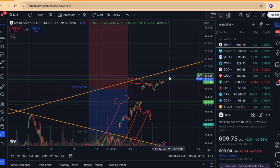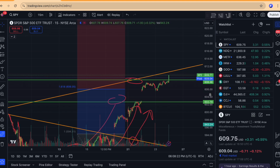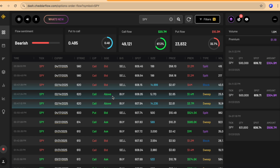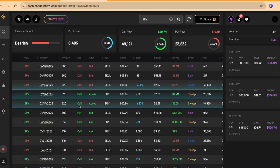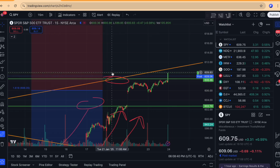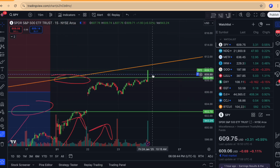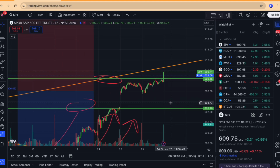But the fact that we got above this level and we closed the daily above is very critical, especially when we have both of these prints complementing that bullish thesis. So what that means for tomorrow and the following week is I'm going to be watching these prints very closely. And I'm also going to be watching this 608.46 level because as long as we hold above it, there's a high chance we can see a continuation move into the 620s next.